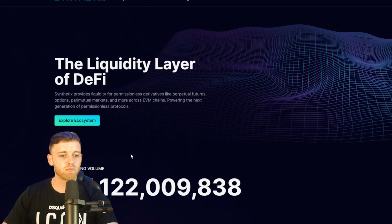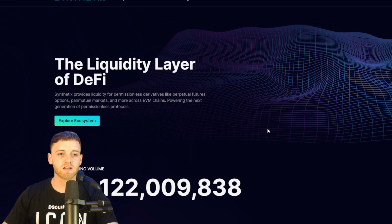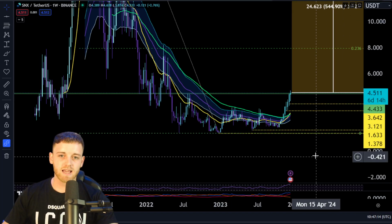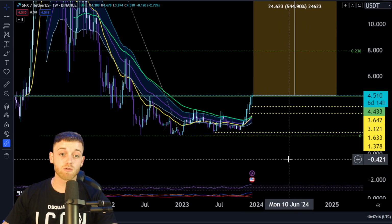It's a decentralized base coin, guys. So again, these are in the favorite for the crypto narrative in terms of DeFi right now. You can build DeFi apps on their network and stuff like that. So really, really cool stuff from a fundamental standpoint. But from a TA standpoint, guys, really, really strong, looking really, really bullish.